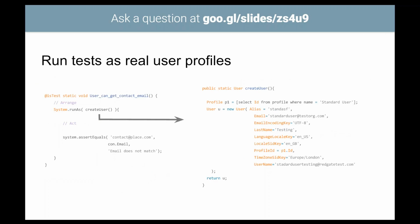A third thing is to make sure you have some tests running as real user profiles. Apex code runs in a system level, can see all the properties and things. When your users are actually using the system, they're using it as they see it. So make sure if you want a sales user to do something and they're running on a standard profile, have a test that runs as a standard profile.